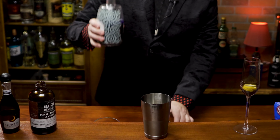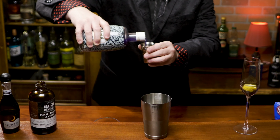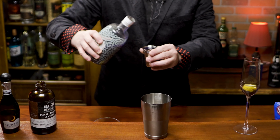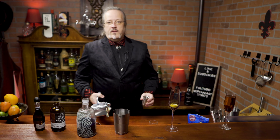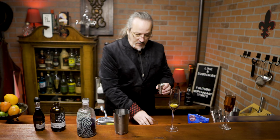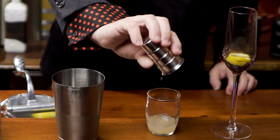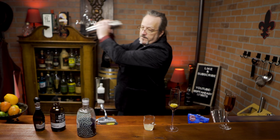Now to a shaker, we're going to add half an ounce of the rosemary sage simple and 2 ounces of our Butterfly Pea Blossom gin. Now we're also going to need 3/4 of an ounce of lemon juice, but we are not going to add this to our shaker. We are going to set it aside in another glass. Now you want to shake your syrup and your gin together.